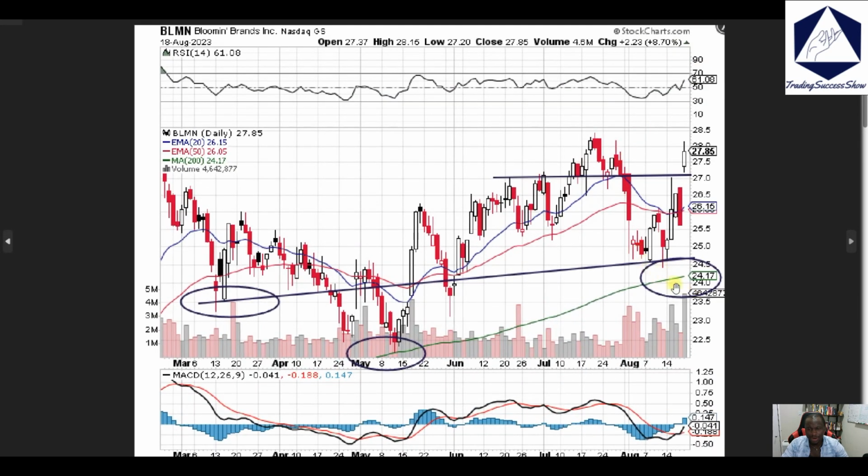BLMN, we're looking at price back into the 200 moving average if it comes, but guess what, we bounce right off the right side of the shoulder right into 27 and then boom to the upside. So keep an eye out on that as well. GM, what do we have on GM? Let's see here.